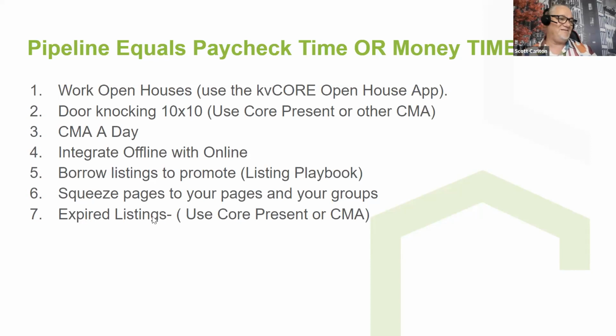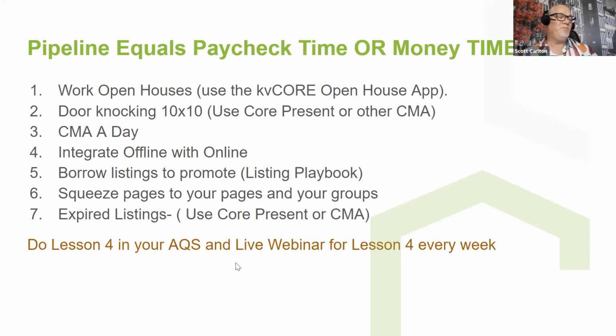Expired listings. Yeah, use Core Present. Again, this is another chance for you to use Core Present or whatever CMA tool you have to get listings. Lesson 4 in your Agent Quick Start. The 4th lesson in your Agent Quick Start. If you haven't done your Agent Quick Start, shame on you, go do it. But lesson 4 in your Agent Quick Start is marketing. It's a bunch of these things, how to do a squeeze page, how to do a landing. If you have time, do that.